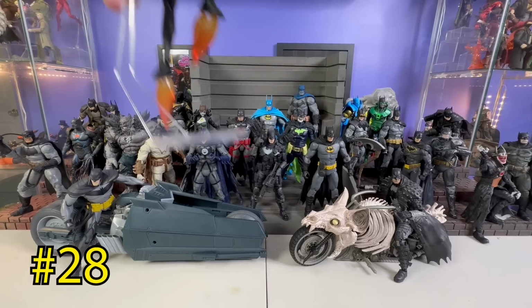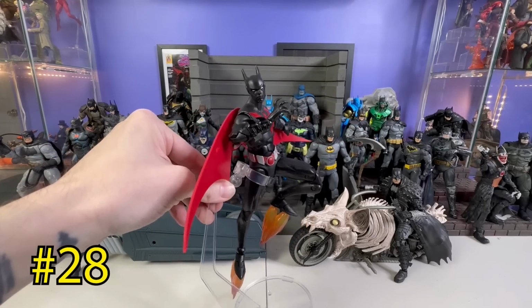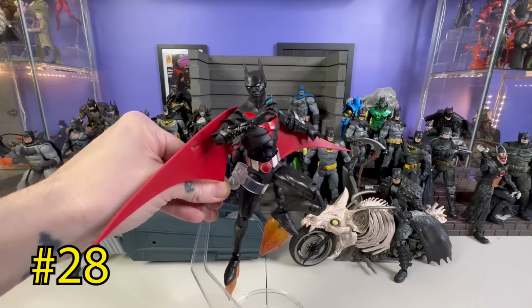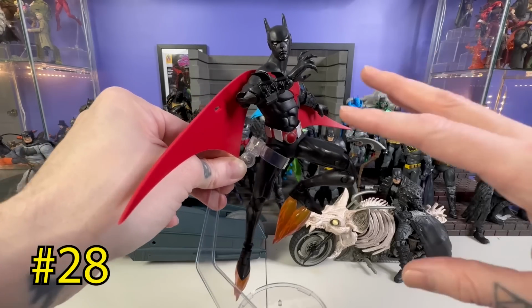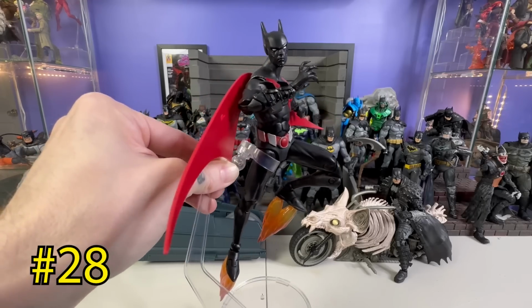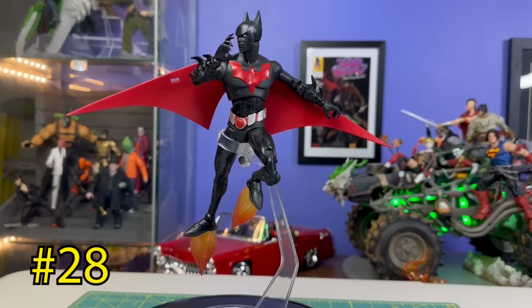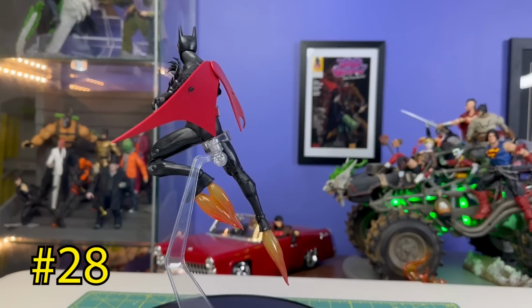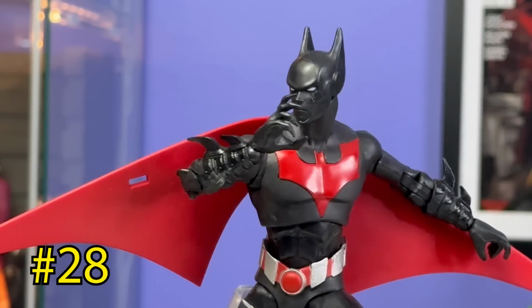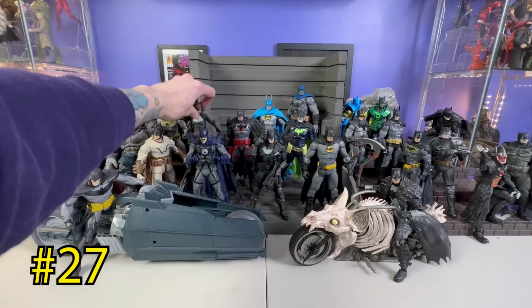Number 28 is Batman Beyond. And this is really an excellent looking figure. That is exactly the Batman Beyond look, sleek and stylized. But me personally, I'm coming to McFarlane for detailed sculpts, you know, those realistic textures, the cool deets. And this guy is just a sleek, streamlined looking figure. So while he is exactly what he should be, he just doesn't blow me away like some of the other fantastic sculpted Batmen do. Number 27 is going to be The Drowned.